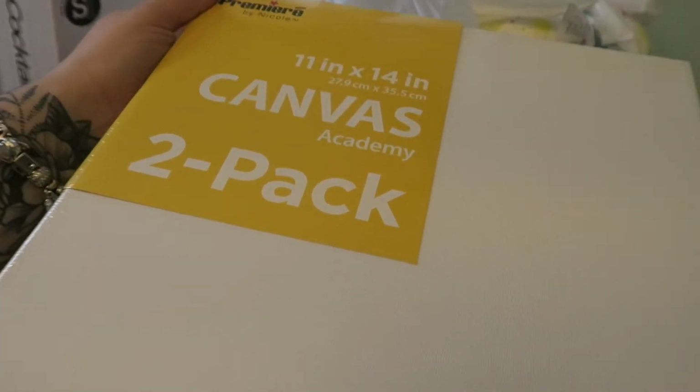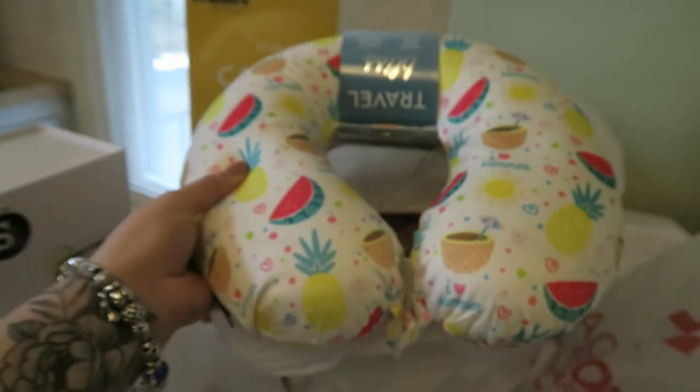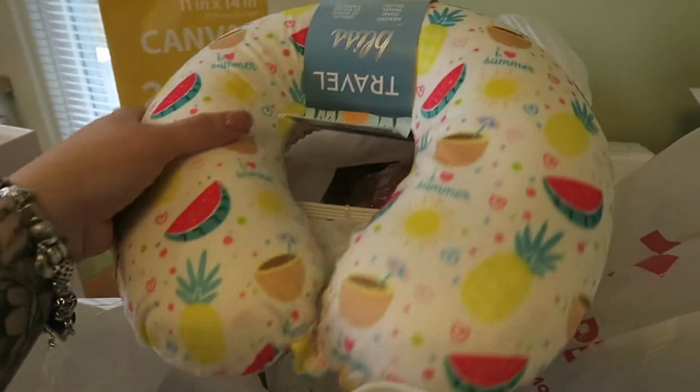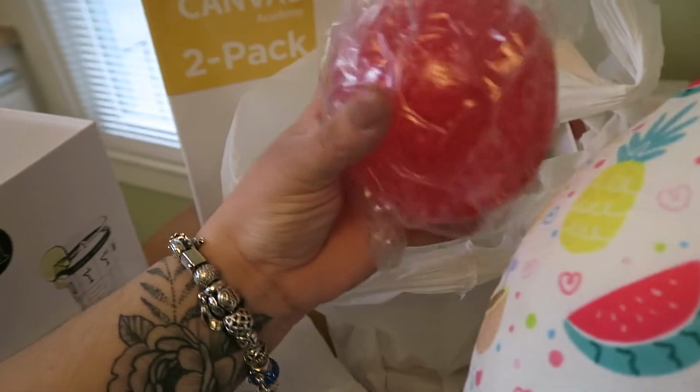So in here are the canvases. And so I got, this is a 2-pack, 11 by 14, and they were like $4. I think they were about $4. So I got 2 of those so I could play around with that. And then I got this cute little neck pillow for the baby for the car, and it's like memory foam. You see that? Oh my God, it's so comfy. So I thought that would be fun to have in the car just for the times that she falls asleep. I got her like a squishy ball to play with that.